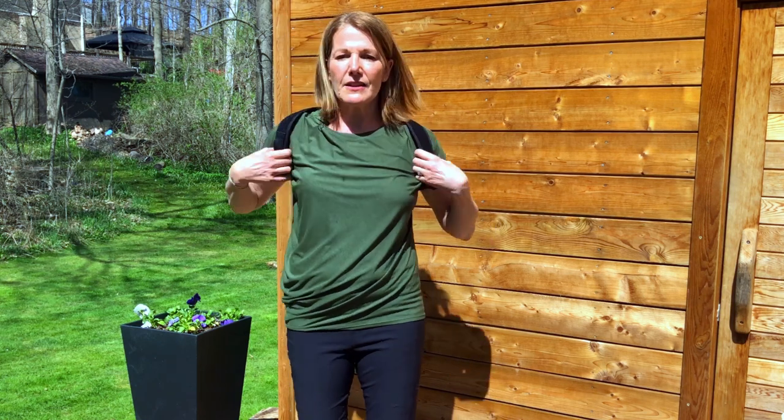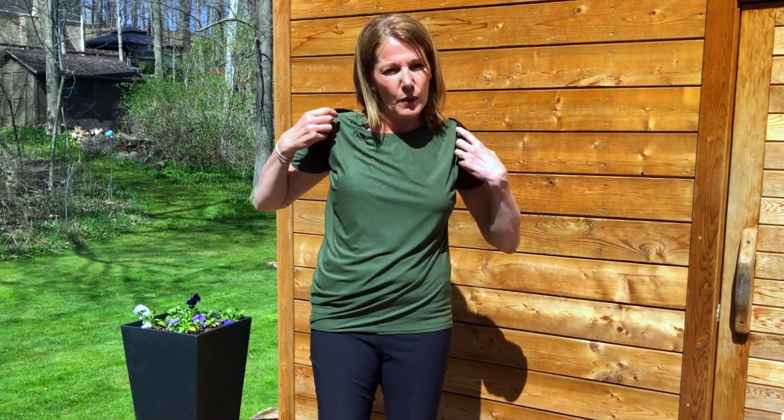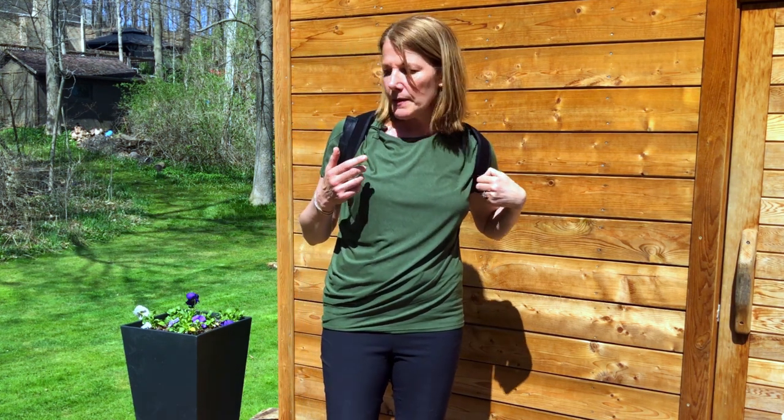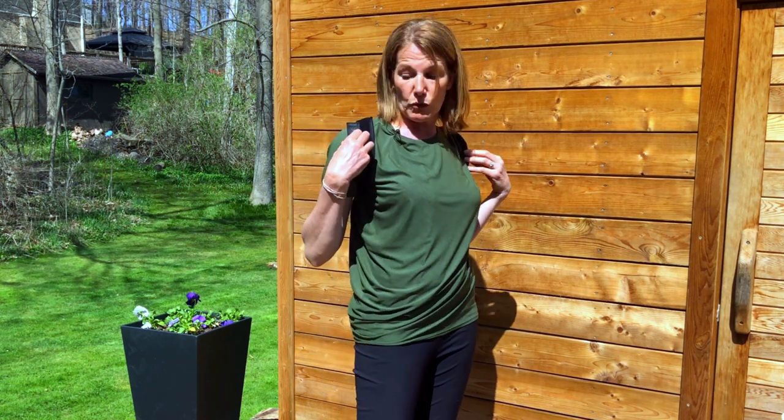So as you can see, I've got this on. If I wanted to tighten it, all that I have to do is pull these straps from the front. So it's not something that I have to take off and on and off and on to get it to the right stability for me. You can see how easily I'm able to put it on the outside of my shoulders and through here.